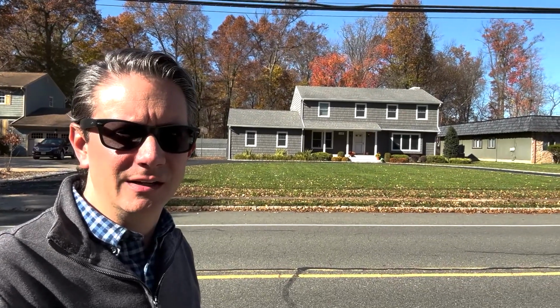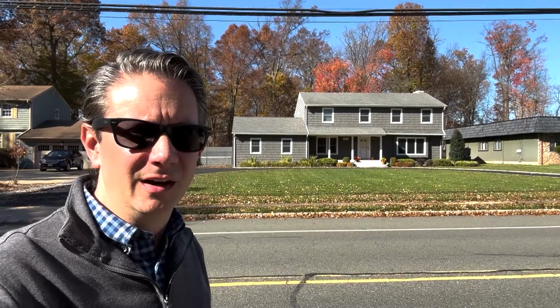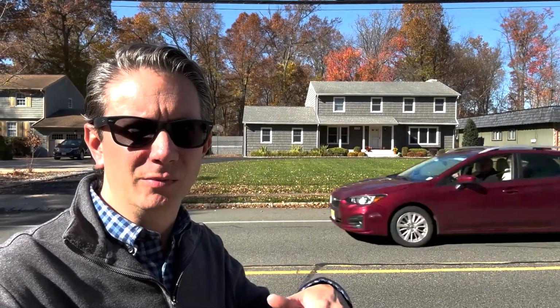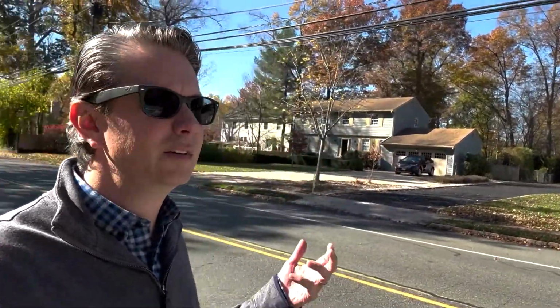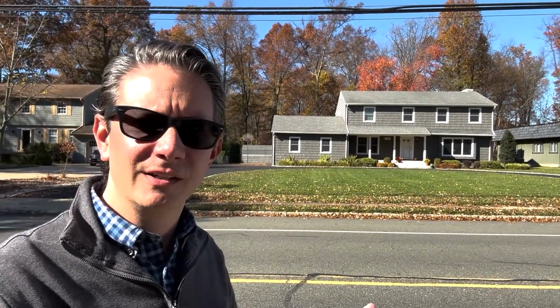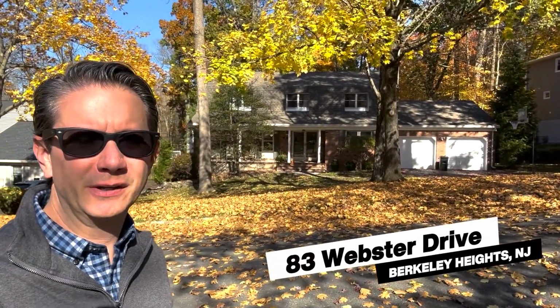So this gives you an idea of what you can get under $1 million. It's sort of that middle price range, not quite a larger home. Good size yard on a slightly busy road, but not too bad. This is just down the road from the train station, so from here you could get into town really quickly. Whoever picked this up had a great opportunity. So let's check out the next one. Hey, so we just arrived at 83 Webster Drive if you're looking to follow along on Zillow's photos.